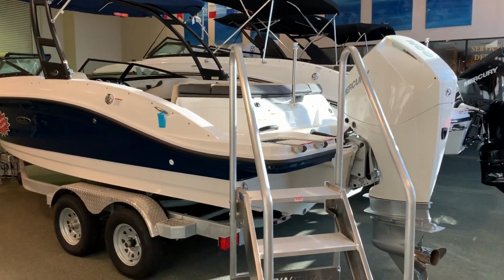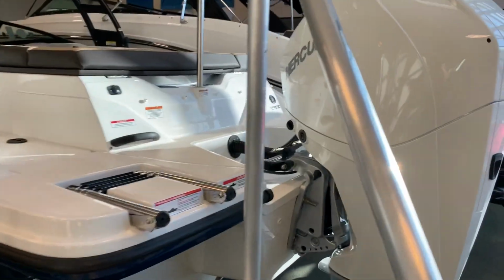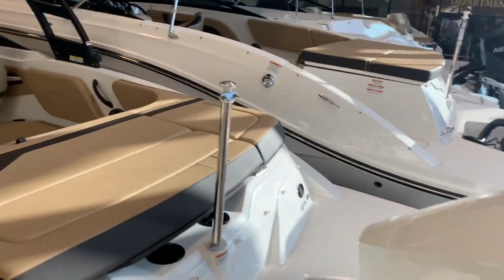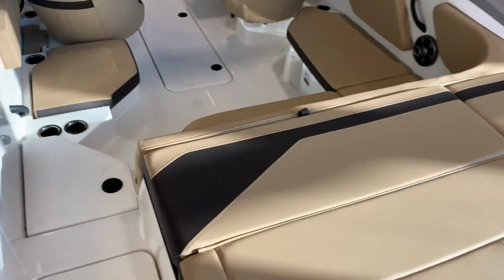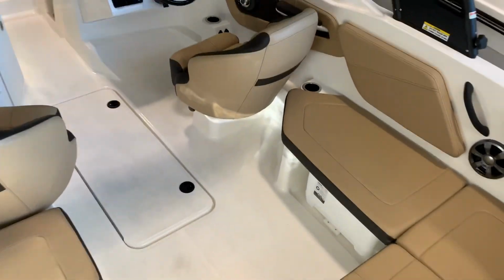We're walking up to a brand new 21 SPX Sea Ray. This boat's powered with a 200 horsepower Mercury 4-stroke outboard. Very fuel efficient, very quiet. If you notice on the back of the boat, it has a big cushion area that has massive storage underneath it. These boats are amazing for room in them.